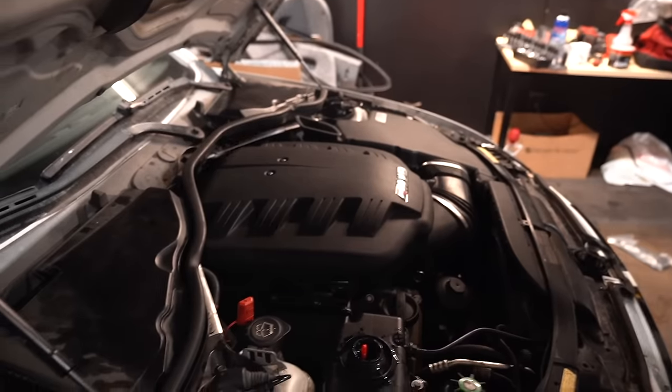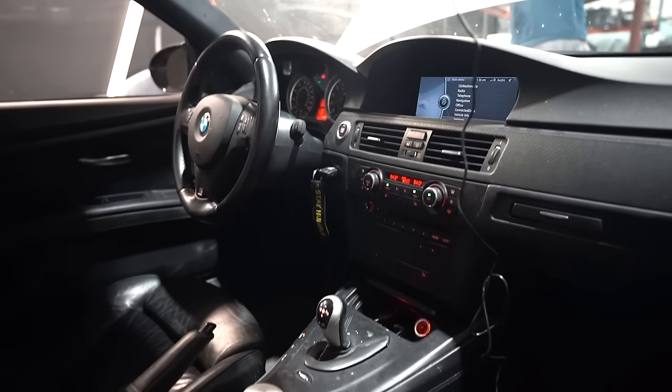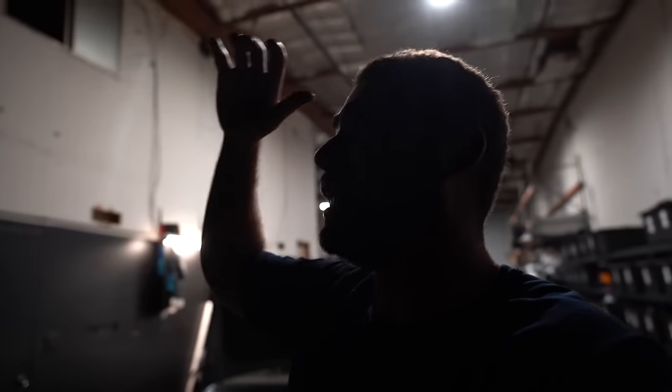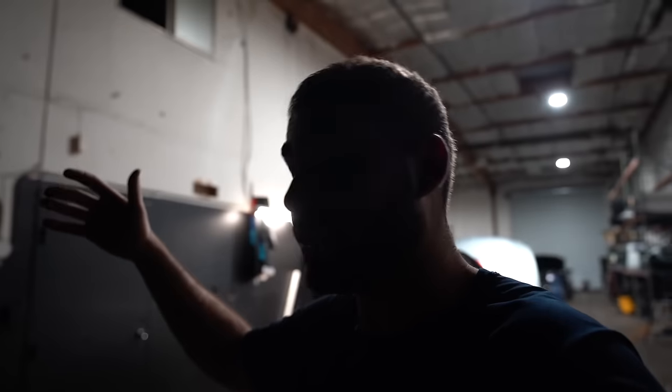Looking pretty promising. So just like that, guys, this thing finally doesn't have a check engine light. No lights in the dash. Starts up no problem. Super happy. My man can finally go home. He had his entire trip kind of planned for tomorrow, and so many things got in front of our way, but thankfully we still knocked it out.